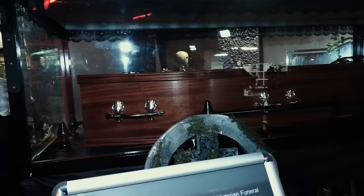Now, this did used to be at the old museum, the casket. Do you reckon they had to get rid of a lot of stuff? I don't know. I think they just condensed down, but I don't think they've actually got rid of anything.